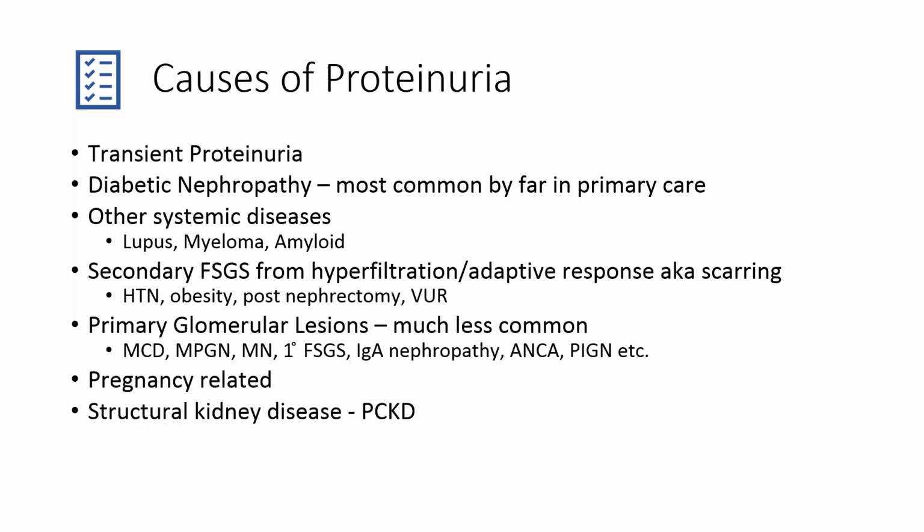Structural kidney disease, you can also see proteinuria, which is why we always do an ultrasound pretty much no matter what in nephrology. Because even if you have preserved kidney function, signs of albuminuria in some cases is related to structural kidney disease because of compensatory physiology that occurs with structural kidney disease.